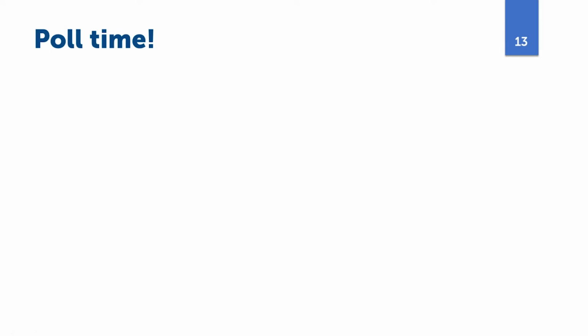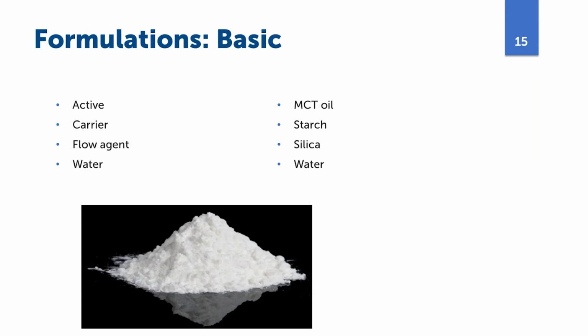If your system is water-based, now you've got other components that are necessary to make it a successful spray dried product. When we talk about an active, we're talking about what needs to be encapsulated, what medium is it captured in, which would be the carrier, and the flow agent, which helps in the processing of your product. An example of this is, say you have an MCT oil that needs to be encapsulated in a starch matrix, and you've got a processing aid of silica. And all of this is dissolved in water and in a slurry and possibly homogenized and then spray dried to result in a beautiful white product seen here.